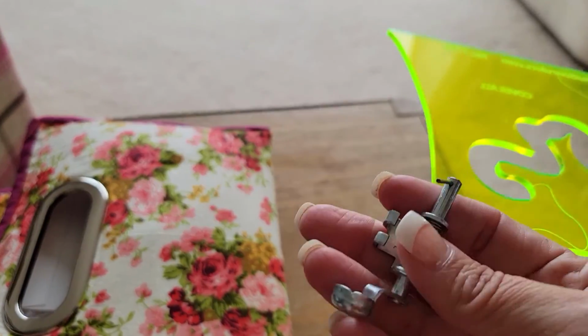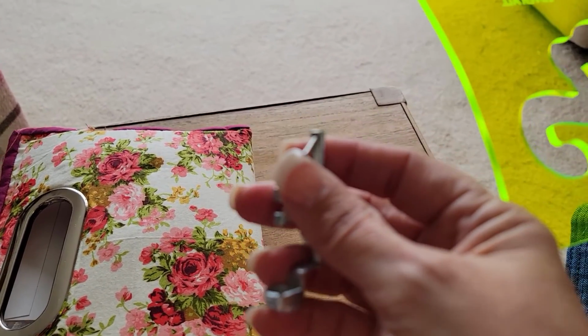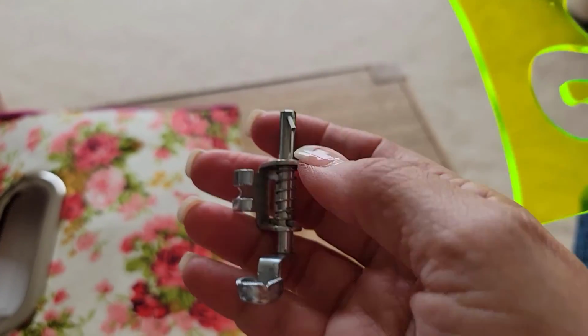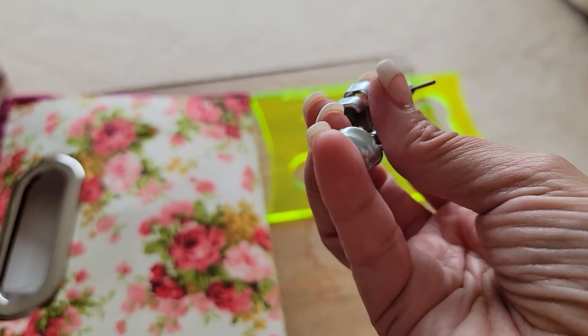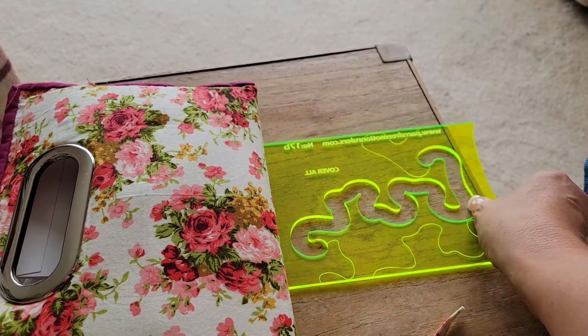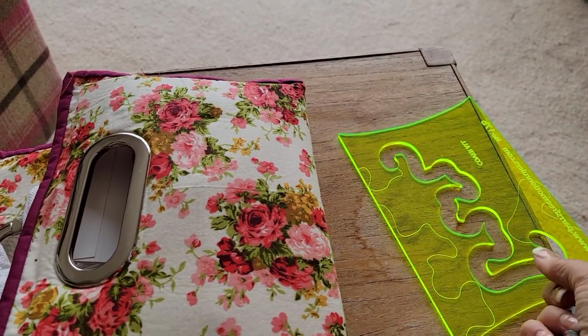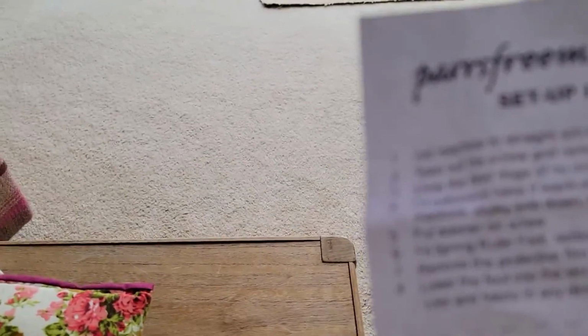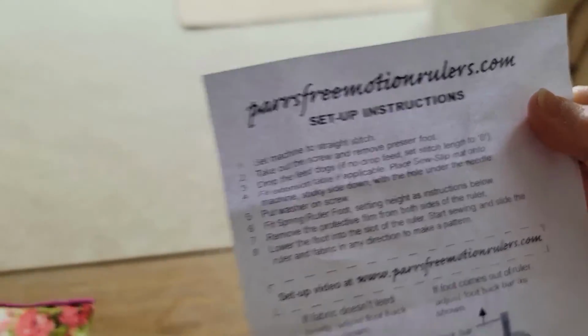So what you need to buy, and we'll find the name of the company here. Parrs. P-A-R-R-S. And this is the foot. So it's like a quilting foot, but it's really specifically sized at the bottom. You can also use it for free motion quilting. And then this is exactly the right size to have that foot fit into. So that's kind of cool. And here's the website, freemotionrulers.com.